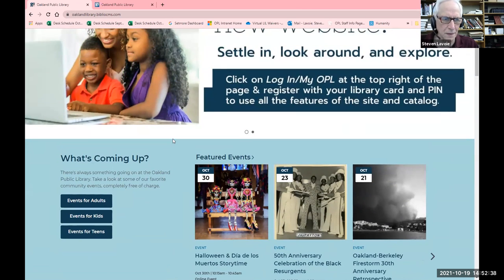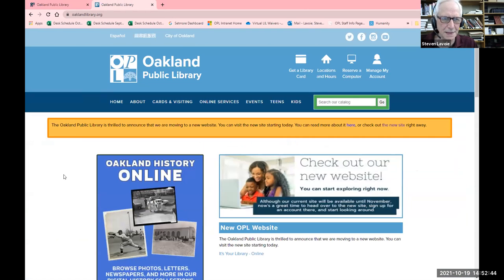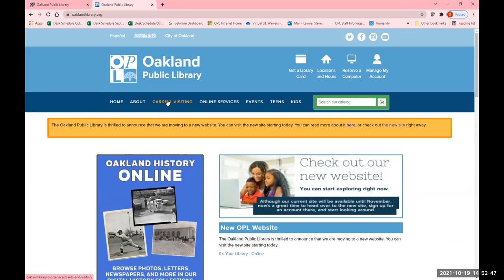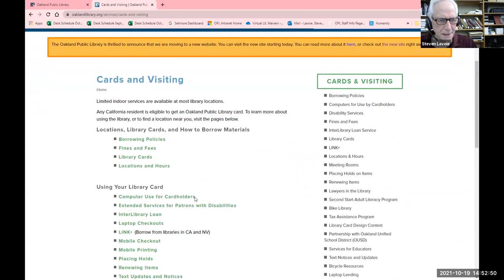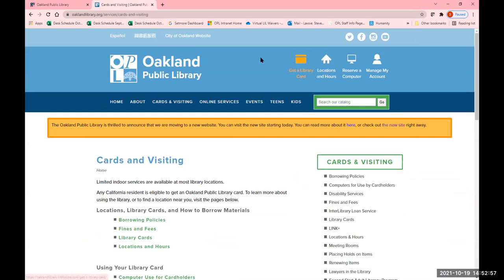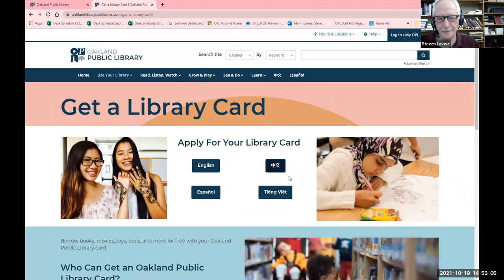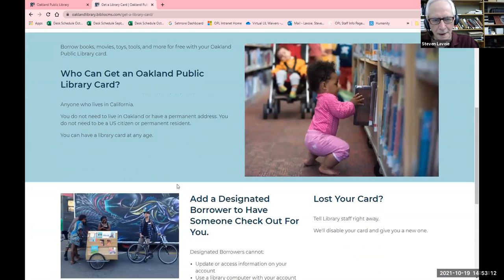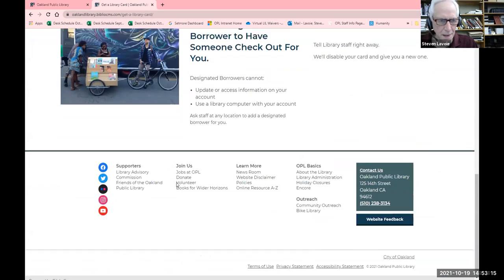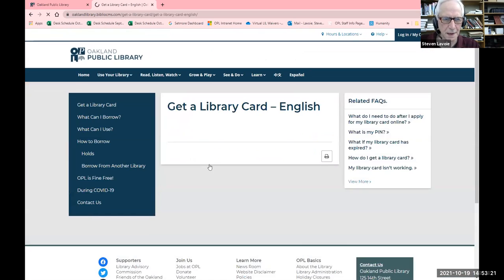I'm pretty sure they have interlibrary loan, but you can also get an Oakland Library card, and I'll take you to the current page just because it's easier for me to find. You go here to find the link to get a library card, which is right up on top. On the current website, you'll see Get a Library Card. This explains the whole thing, and it's in multiple languages: Chinese, Spanish, Vietnamese, and English. And you can have a designated borrower, and you can apply for your library card by pushing one of these buttons.